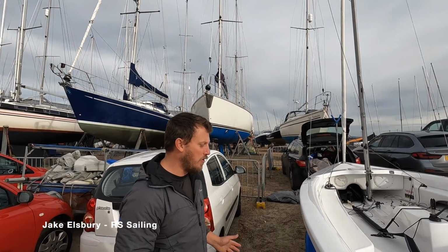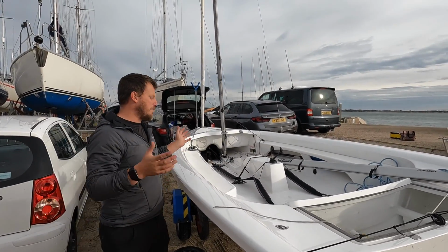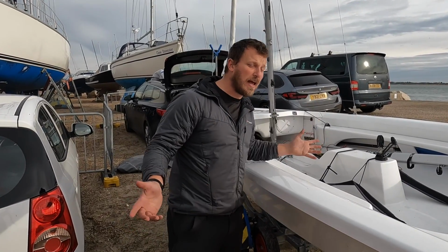Yeah, absolutely. So essentially, this is the RS Venture. It's been built by RS Sailing, been out for a while now, but we wanted to showcase it a bit more as a dinghy cruising boat for families, for couples, for single-handers, for whatever.